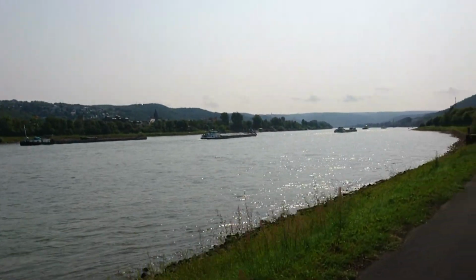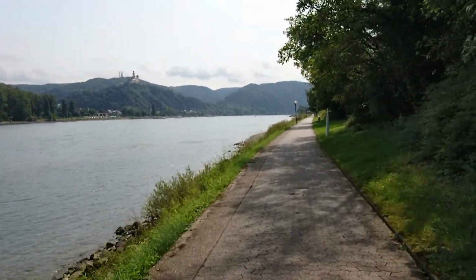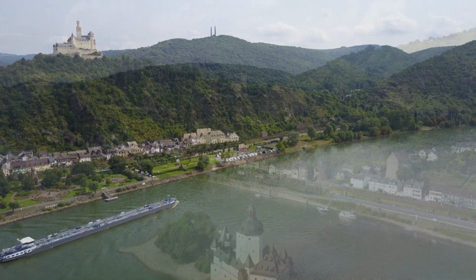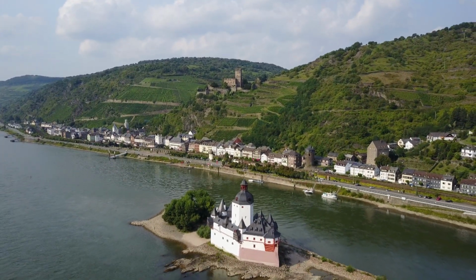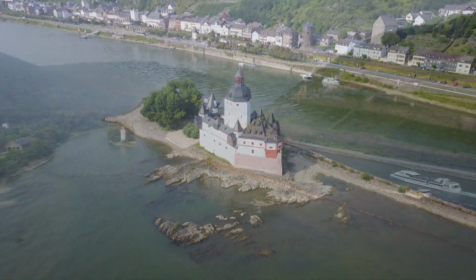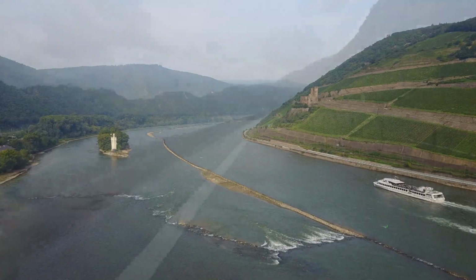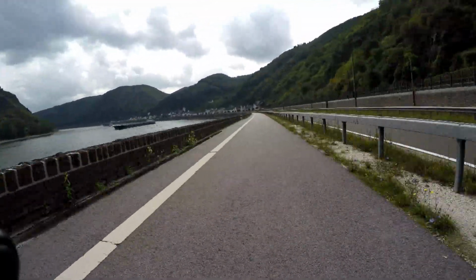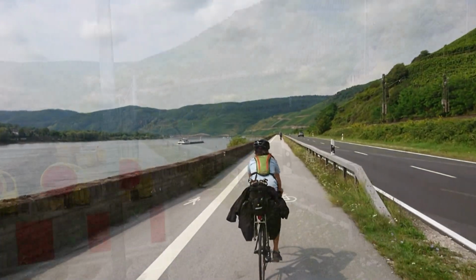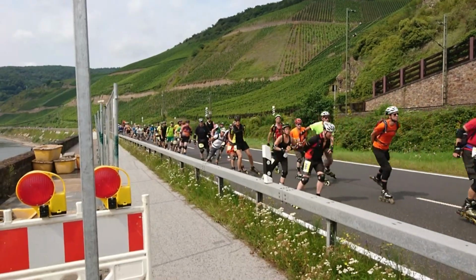This day biking from Koblenz to Binger was the best day we had on the Rhine. Lots of castles to see, it was nice rolling hills, and the weather was great. At one point, we passed this event called Roller on the Rhine, which is a 135k one-day roller skate ride.